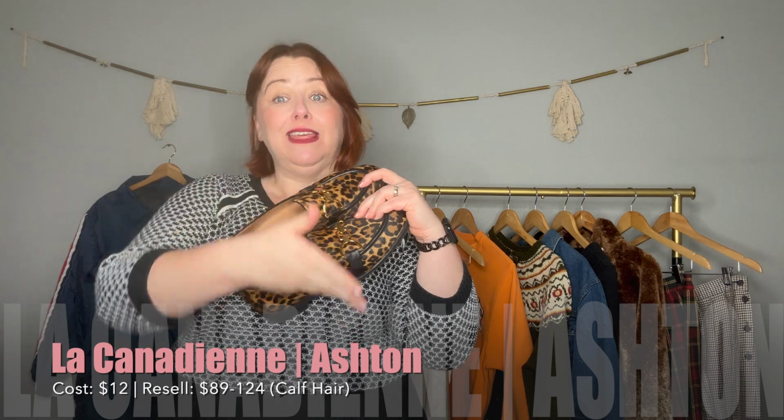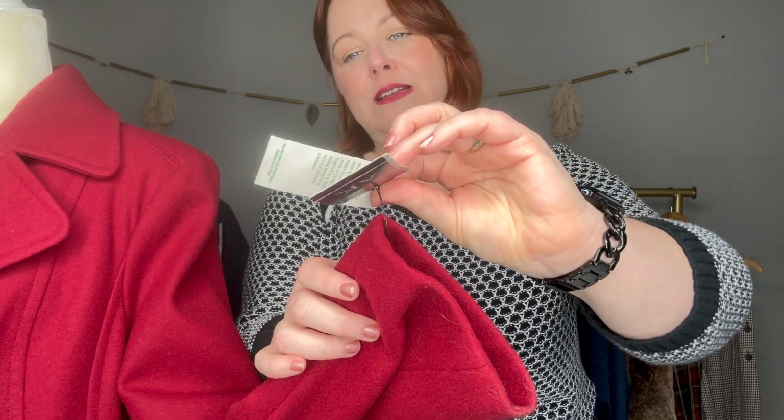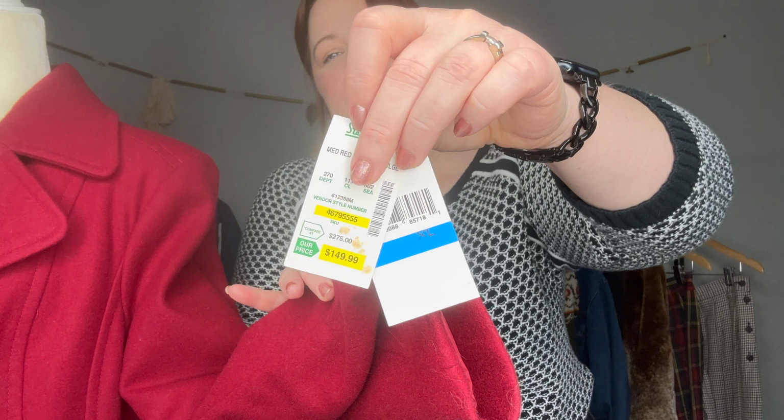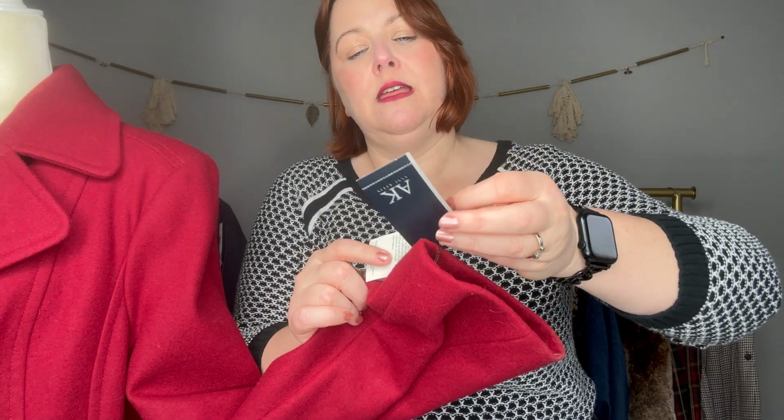But if I can get what I think, then it was definitely worth the investment. What do you think? This is new with tag from Steinmart. Originally $275, but it's Steinmart pricing. If you don't know, it's like a TJ Maxx. It's like, you know, designer discounted. They had it for $149.